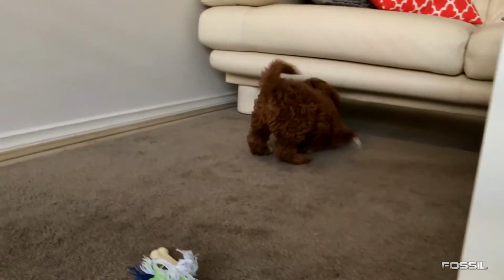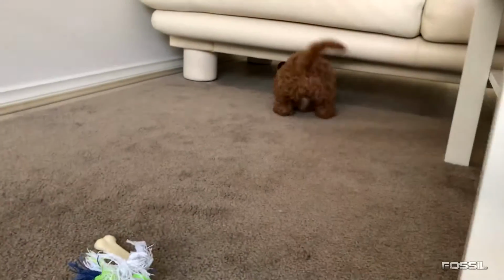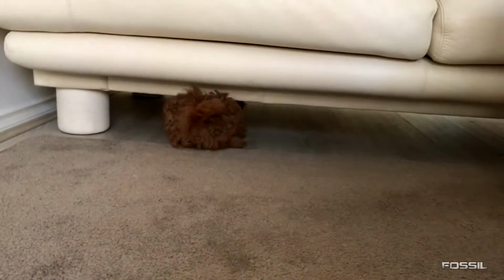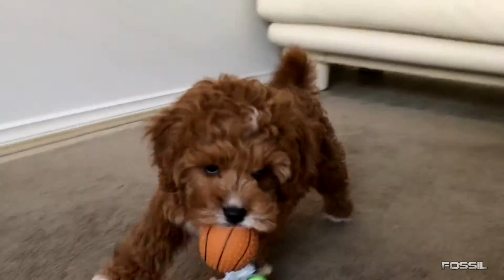Where's your ball gone? Oh, did it go under the couch? Go and get your ball. Under she goes. Did you get the ball, Sums? You got it! Good girl!